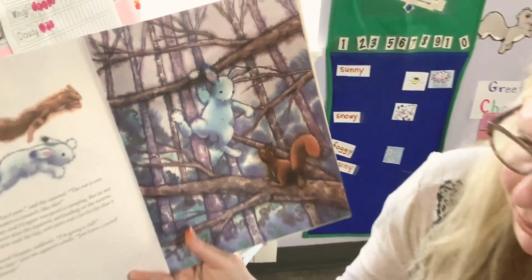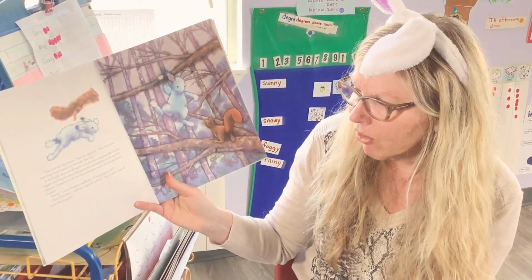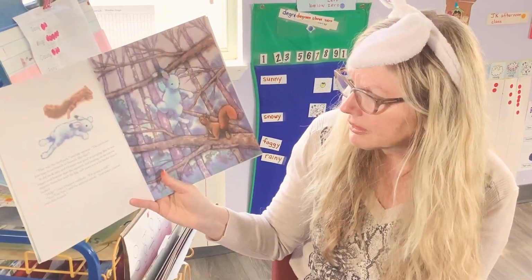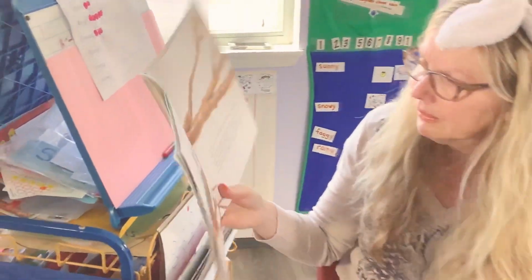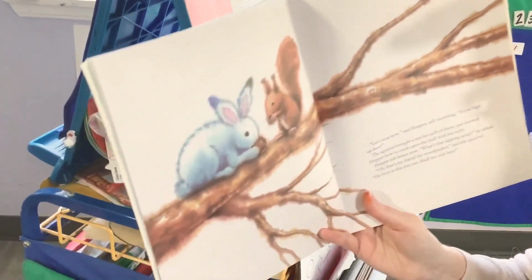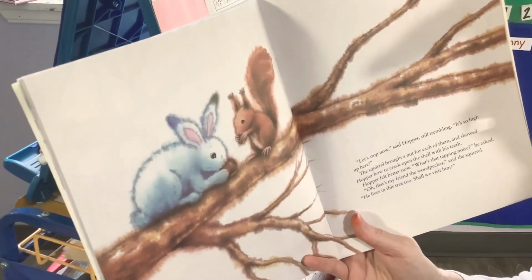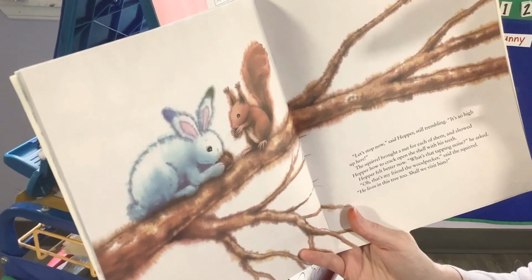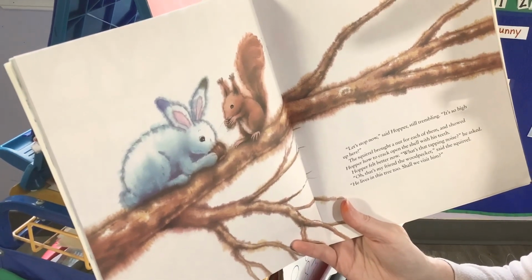"Help!" cried Hopper suddenly. "I'm going to fall." "You'll be fine," said the squirrel calmly. "Just lower yourself onto this branch." "Let's stop now," said Hopper, still trembling. "It's so high up here." The squirrel brought a nut for each of them and showed Hopper how to crack open the shell with his teeth. Hopper felt better now.